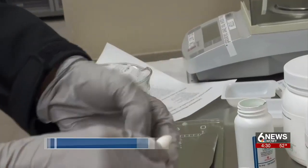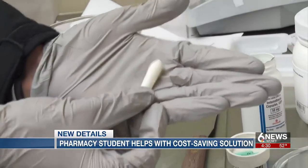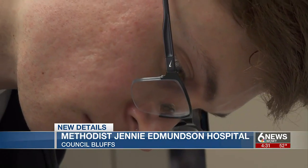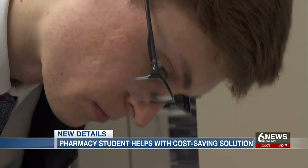A rectal suppository isn't a prescription most people want to fill. Even worse, having to do it twice in one go. Tyler Brisso, a fourth-year pharmacy student and Methodist employee, created a solution where both the patient and pharmacy benefit.